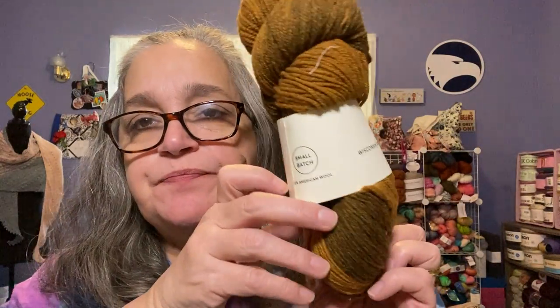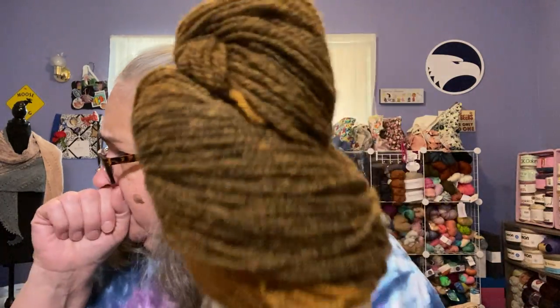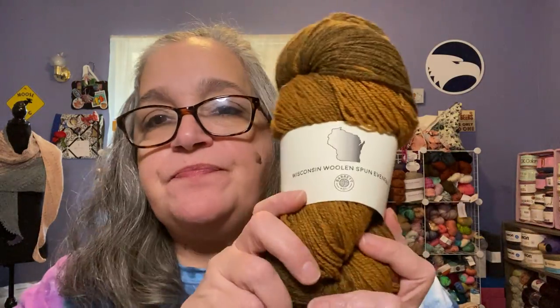And see, it changes colors. Sorry. Here's the yarn. 450 yards, 114 grams, fingering weight yarn. And I don't know, I think Penny Gradient is the colorway. Look at it.